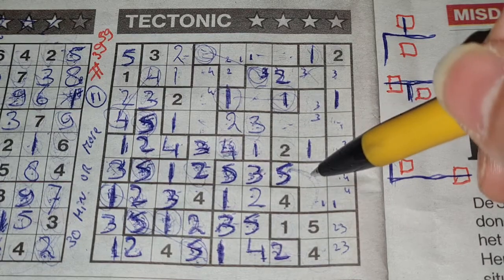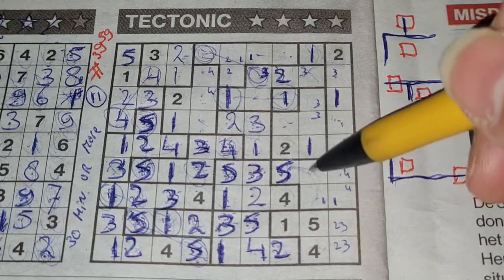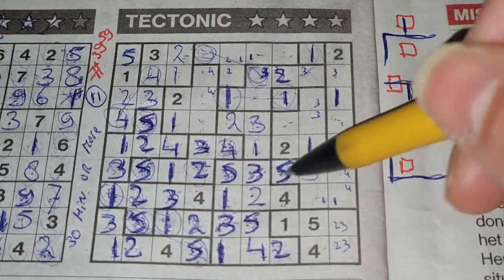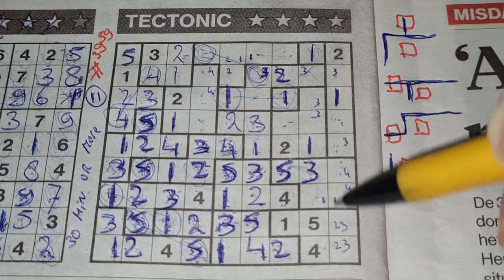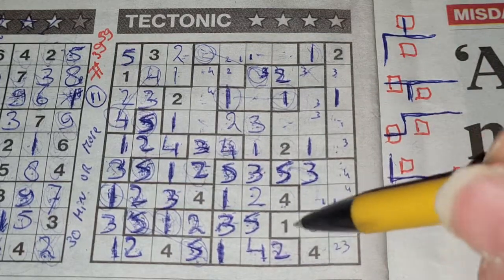I think this box should be a 3, because it can be 1. Can it be a 2? Should be a 3. Can it be 4? Can it be 5? Yes, definitely a 3. Oh, overlooked. We already have a 1 here.